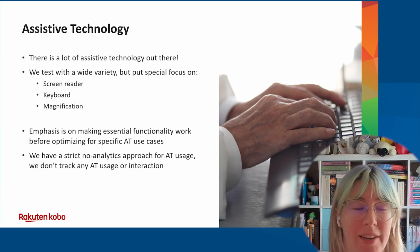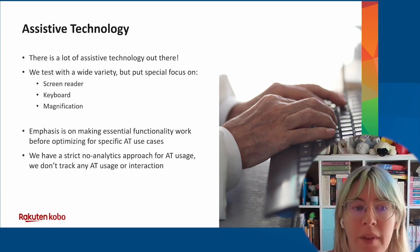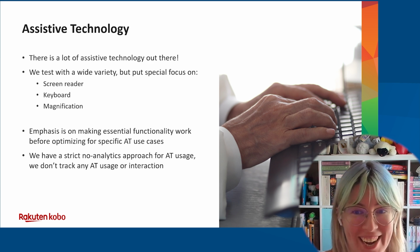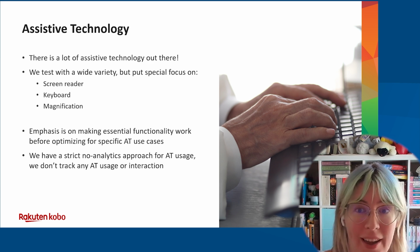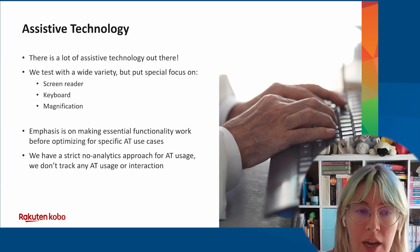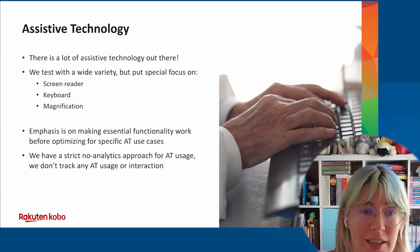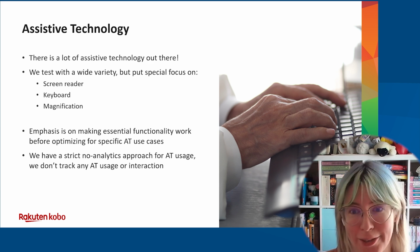The other thing I want to say about assistive technology is that we have a strict no analytics approach for assistive technology. We don't track AT usage in any of our products, even though people like to ask. In modern product development, it's very common to want data, and data can be incredibly useful for making good product development decisions. But we have to be mindful about things like user privacy. And we've decided that AT is a pretty high risk for user privacy, and we don't want to infringe on privacy in any way. So we just don't track the usage of AT. We do other things instead, like user testing.